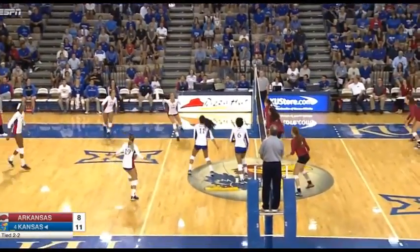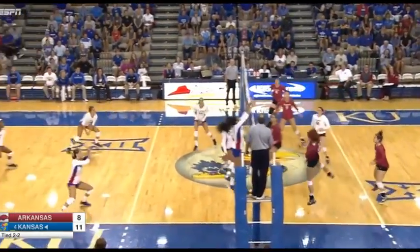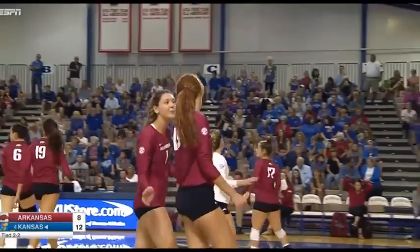Off the ceiling, but still in play. Rigdon from over her head. Wolski into the net. Kansas 3 points away. 3 straight points for Kansas takes them to 12-8.